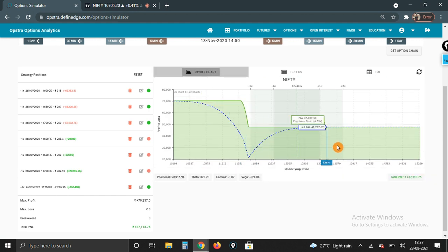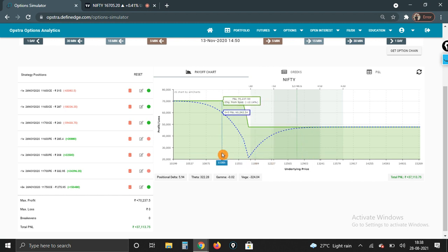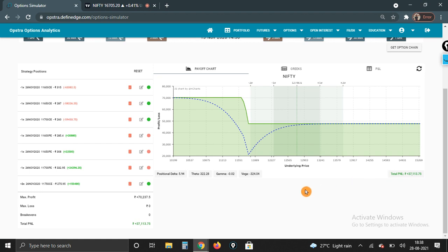Now see the graph, how it has changed. The straddle has been converted into a ratio spread. This is called a bear call spread. We have bull call spread, bear call spread. This is a bear call spread. Let the market move in any direction, you will be making profit. Let the market come down, you will be making even better profit because we closed the PE positions here.